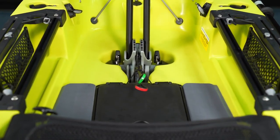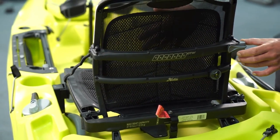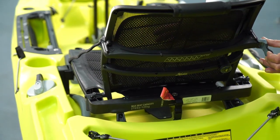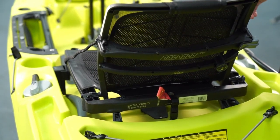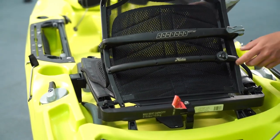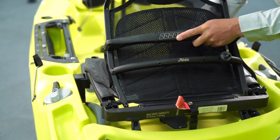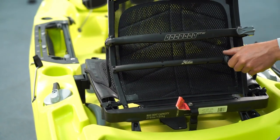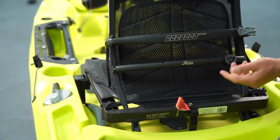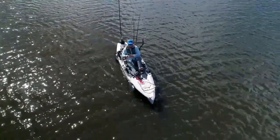And the way that you adjust that is by engaging this lever and letting the seat back come forward. That's going to give you more of an upright setting, or engaging it and leaning back, you're going to be more in a laid down position. One of my favorite features about the seat back is the BOA lumbar support. So if I disengage that knob, push it in, and start cranking on it, you'll actually notice that the seat back becomes tighter and provides more lumbar support. An amazing feature for staying comfortable on the water all day.